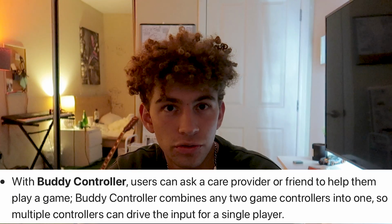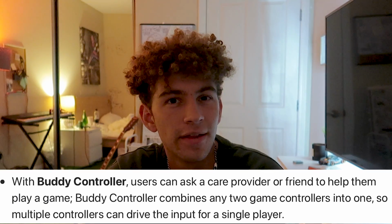Next we have Buddy Controller, which basically means that you can hook up 2 controllers to play one video game. This one I do not quite understand. I read through this portion of the article 4 times. I could not figure out what it meant. But it does say that 2 people can control 1 character with both the inputs. Now that sounds like a disaster to me, but I guess they have the feature working.